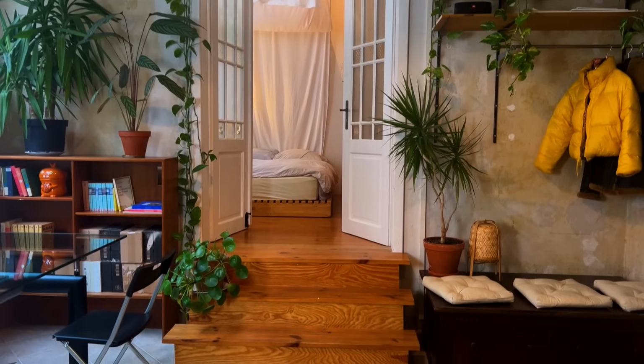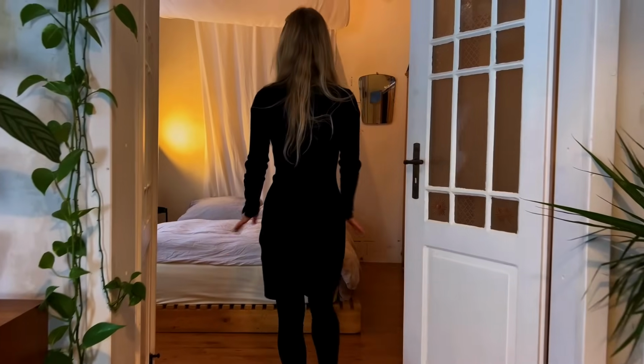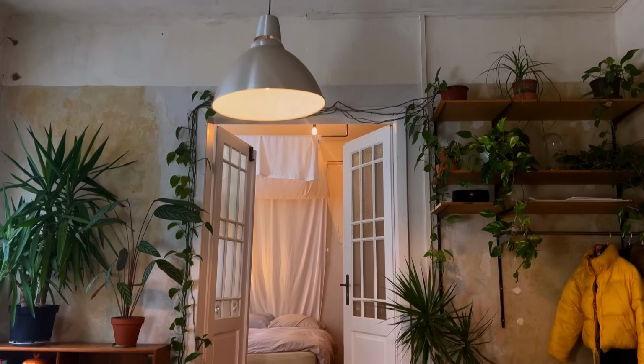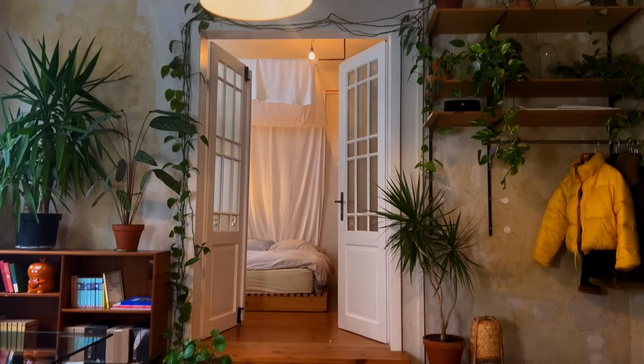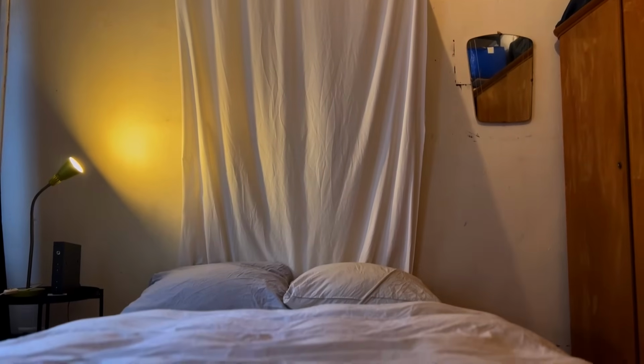Now let's go inside the bedroom. So these stairs were made by the artist himself. Walking up the stairs into this bedroom is almost kind of like a little fairy tale experience. You enter an almost completely white bedroom. This white fabric that has just been draped over the bed creates a very luxurious and very inviting atmosphere, and you feel right at home.